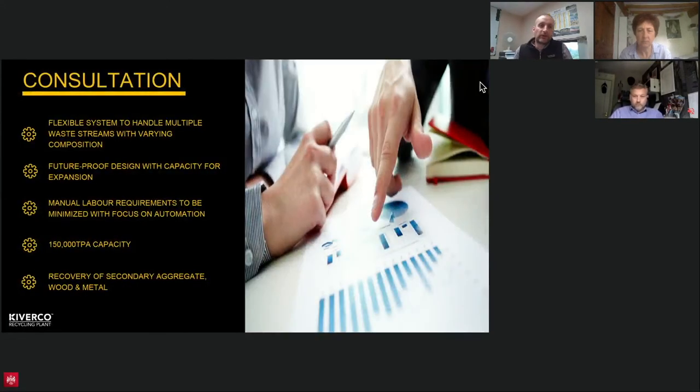So the consultation process then, we understood from the customer that they wanted a flexible system to handle different waste streams with a fair bit of variation in the waste composition. As we all know, that changes a lot. The design had to be future-proof, with capacity for expansion, and they wanted us to look at minimizing the manual labor within the process and focus more on automation. As I mentioned already, 150,000 tons per annum capacity. And the primary focus was secondary aggregates, wood and metal.